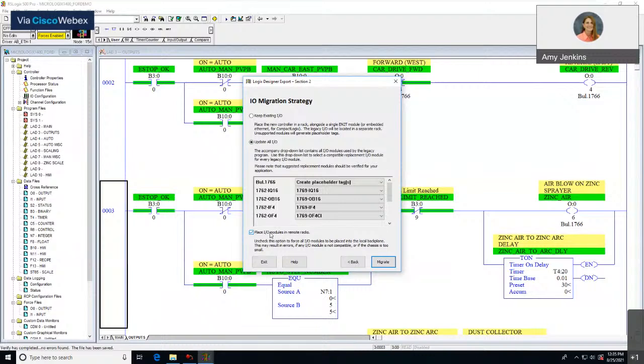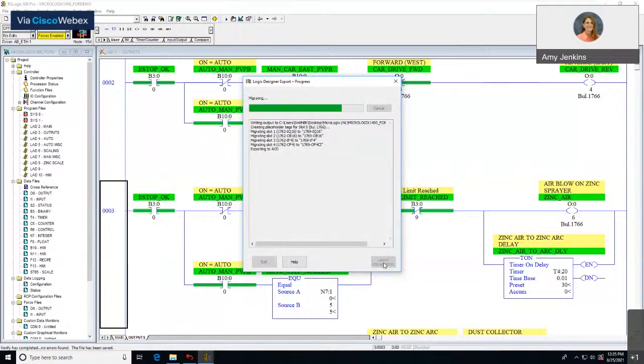Another important thing I want to make sure to do is uncheck this box because I don't want to place the IO modules in a remote rack with an Ethernet adapter. I want to keep these IO modules connected and local to the processor. So now I'm going to select Migrate and I'm going to let it work its magic.